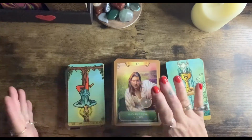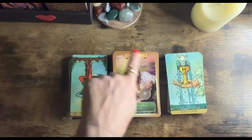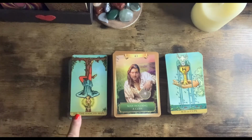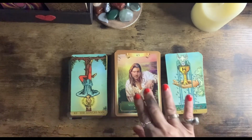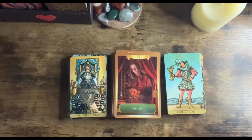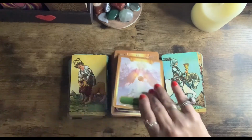This is almost photorealistic, but to me, this goes really well together because you have the gold borders on the Energy Oracle cards. And then on the aces, the majors, and the quartz, you have this gold on the title area. So I think that it goes really good together. It flows for me. I really like using these 2 together. I always use this oracle with this Radiant Wise Spirit.